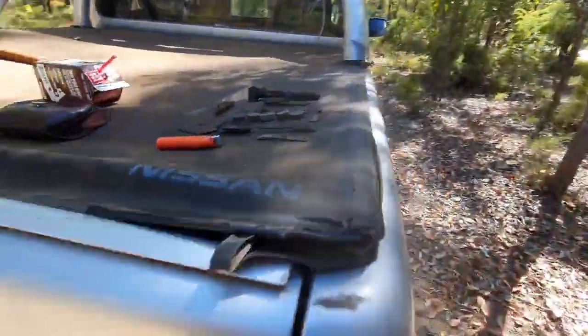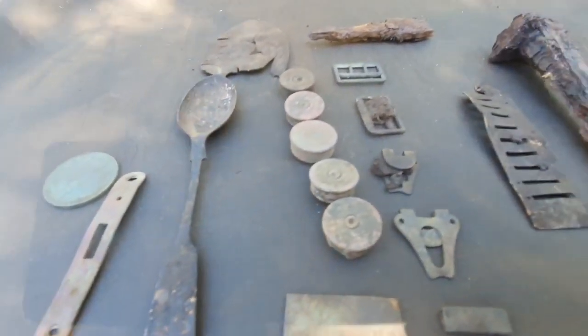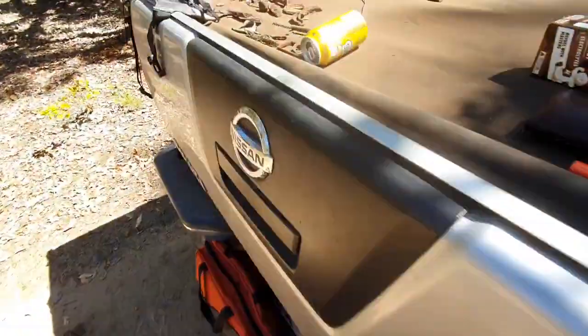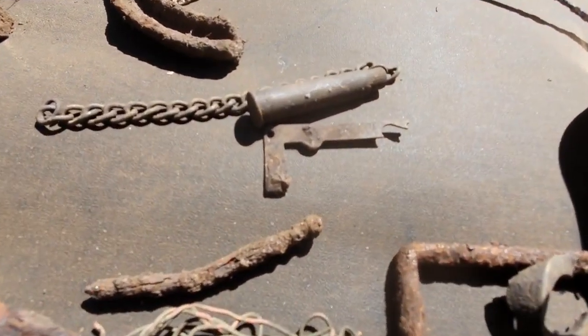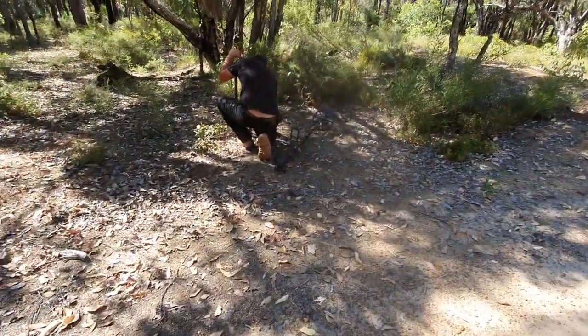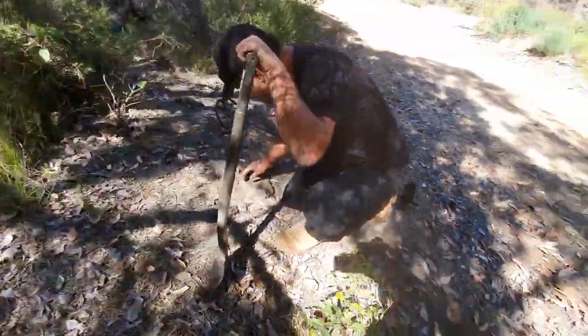And have a look at his collection of stuff that he's already got. A spoon, now a coin, heap of shotgun shells, a few buckles, and these type of clip things, a harmonica reed. And then you go over to my pile of rubbish, and this is all I've found. It's one bullet, bit of chain, whole bunch of iron. So that's the difference of today's detecting between my Garrett and his Equinox.